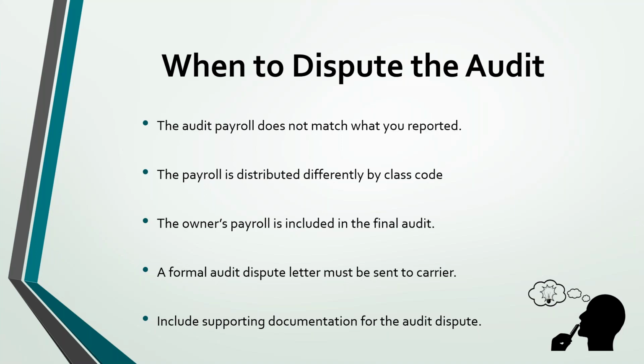If the insured's not providing the supporting documentation, then the audit is not going to get disputed. So that is a requirement. And the formal audit dispute, it does need to be on the insured's letterhead and signed by the insured. So I want to stress the importance of making sure that the insured keeps a record of everything they've sent to the carrier in the case that they do need to dispute their final audits.